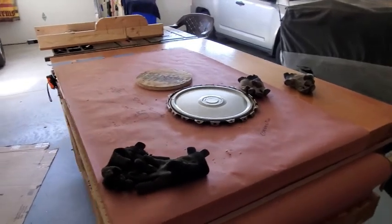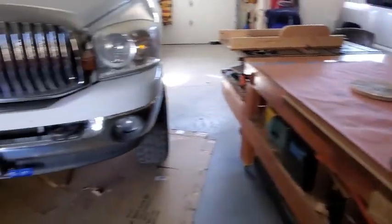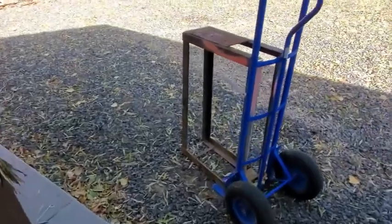Well, another shorty here. Waiting for parts to finish that off. Did cut another circle out with my saw. You've seen how I did that. Another project right here because I'm waiting for parts.